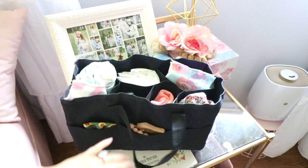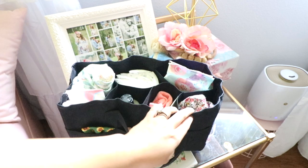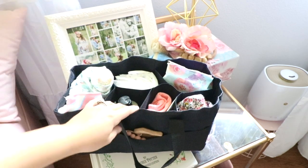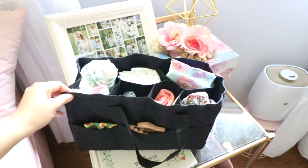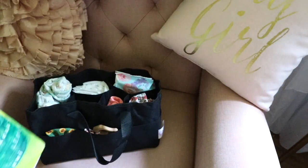You can also add this into the nursery and just have the baby essentials. I can use that for that, and that would be very nice too, as everything will be in one spot, like the diapers and the wipes and the rash cream and things like that. So that's a really good option as well. It can also be added into your favorite tote or anything like that.